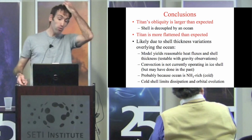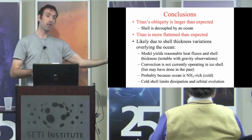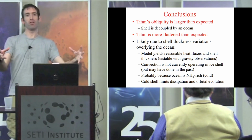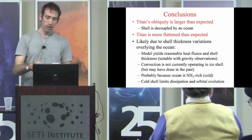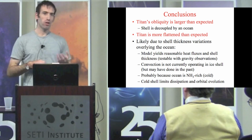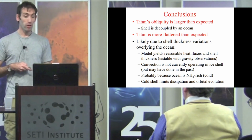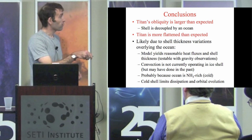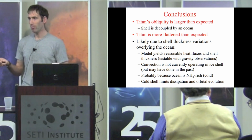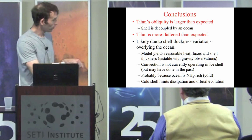And so I'll just leave you with my conclusions. There are two observations. Titan is tilted over more than you would expect, and Titan is fatter around the equator than you would expect. And what I've argued in this talk is that both these observations can be explained if Titan has an ocean beneath its ice shell, and both these models make predictions that can be tested with future Cassini observations. And so in 5 or 10 years' time, we'll know whether or not these ideas are right.